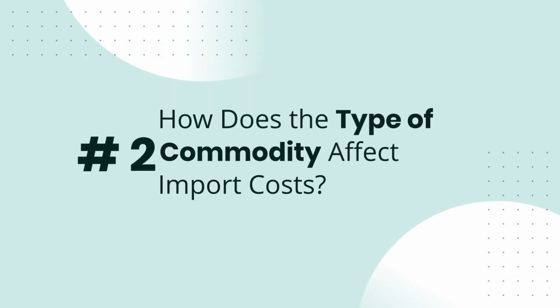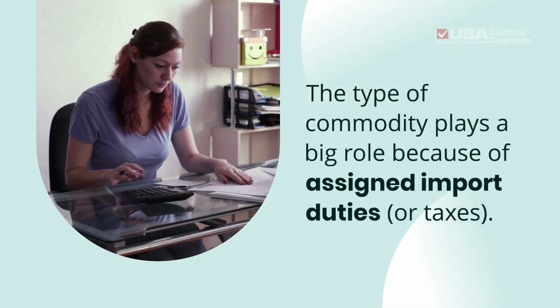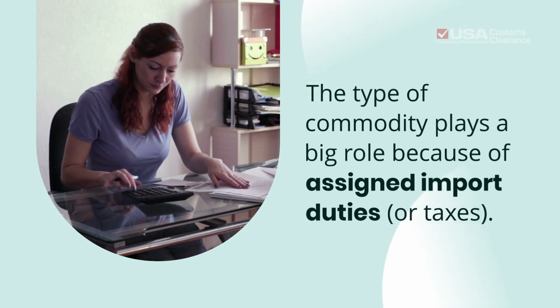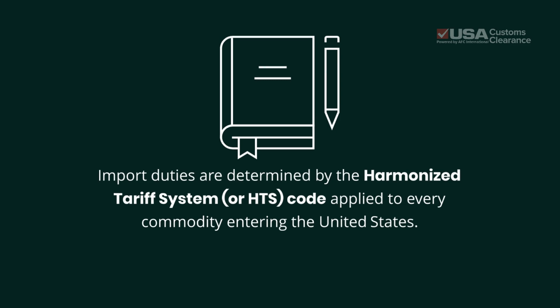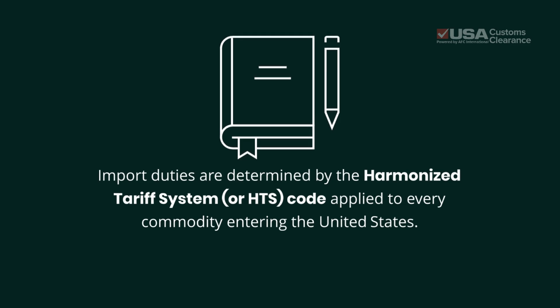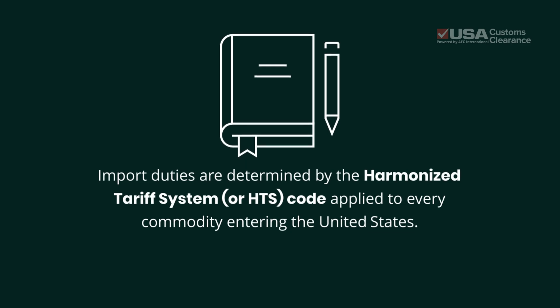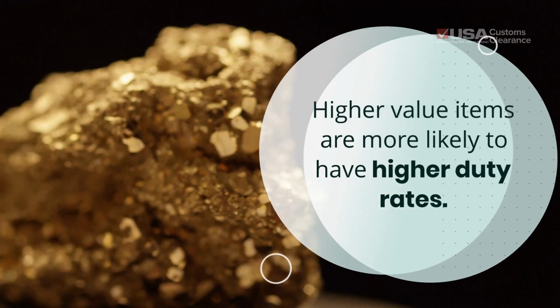Number two, how does the type of commodity affect import costs? The type of commodity plays a big role because of assigned import duties, or taxes. Import duties are determined by the Harmonized Tariff System, or HTS code, applied to every commodity entering the United States. Higher value items are more likely to have higher duty rates.